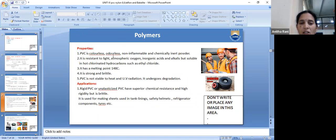PVC is colorless, odorless, non-inflammable and chemically inert powder. It is resistant to light, atmospheric oxygen, inorganic acids and alkalis, but soluble in hot chlorinated hydrocarbons such as ethyl chloride. Its melting point is 148 degrees centigrade. It is strong and brittle, but it is not stable to heat and UV radiation. It will undergo degradation.